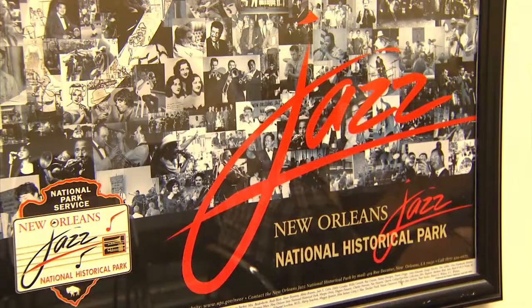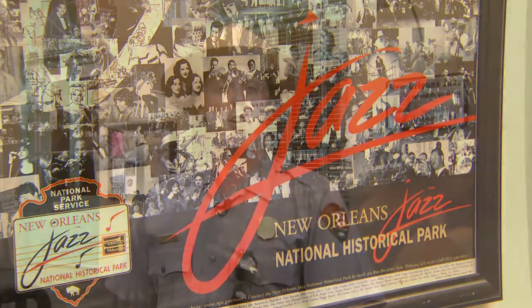Welcome to New Orleans Jazz National Historic Park. We were established here in 1996 to celebrate the origins and history of early jazz. New Orleans is the birthplace of jazz, and that's the thing that makes this place so special. There are other National Park Service sites here in New Orleans, our sister park, Jean Lafitte National Historic Park.